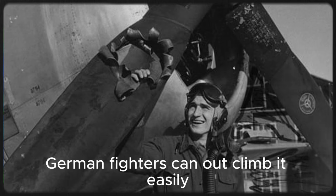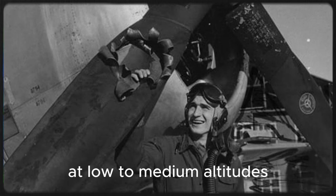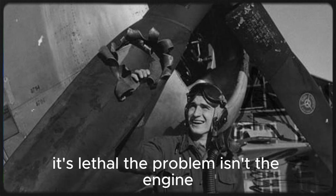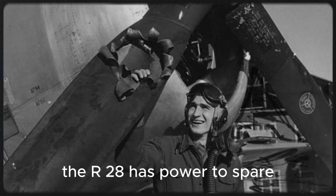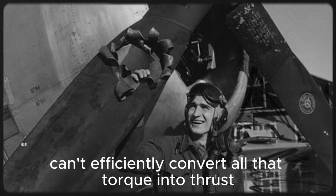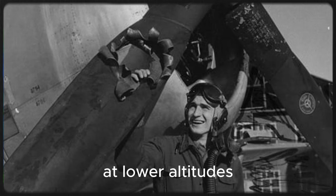German fighters can outclimb it easily at low to medium altitudes. That's not just inconvenient. It's lethal. The problem isn't the engine. The R2800 has power to spare. The problem is the propeller can't efficiently convert all that torque into thrust at lower altitudes.